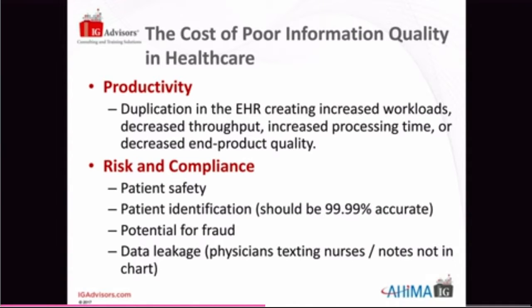And so one of the ideas behind information governance is that there are those data stewards. People know where to go if they're creating a workaround or doing something they know is a little bit off key. And so that is obviously going to support risk and compliance, and there are lots of other pieces certainly supported there.